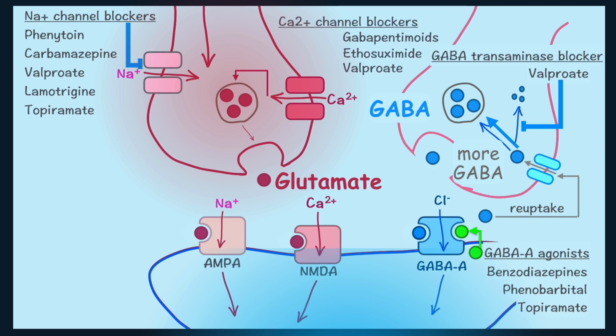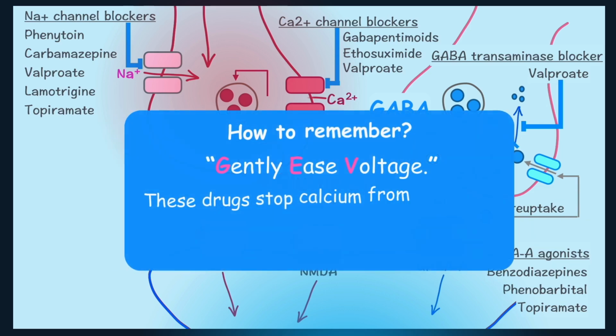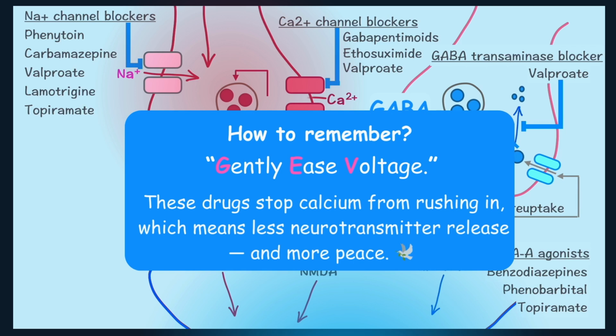Gabapentinoids, Ethosuximide, Valproate block calcium channels, helping reduce both excitation and glutamate release. Gently ease voltage. These drugs stop calcium from rushing in, which means less neurotransmitter release and more peace.